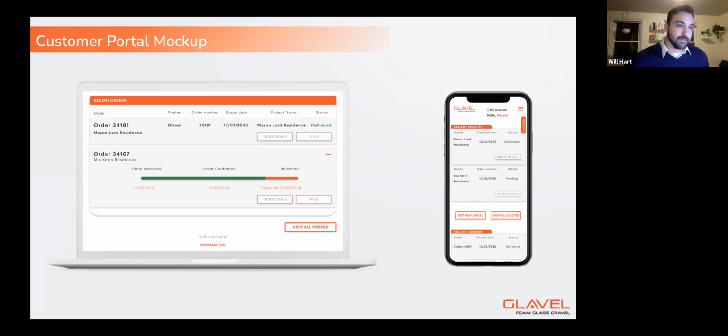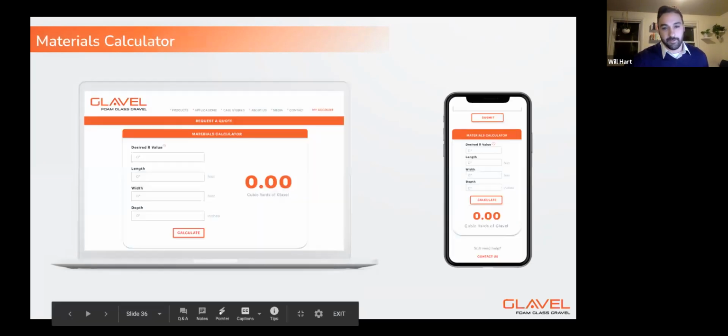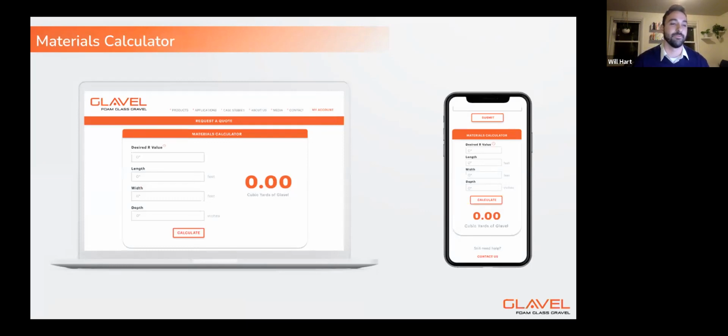So from there, let's take a look at another element we created, the materials calculator. We wanted to provide the recurring informed buyer the ability to calculate their own materials based off the information they're likely to already have, like the length, width, and depth of their project. This way users could get an estimate without having to reach out to the Glavel rep.